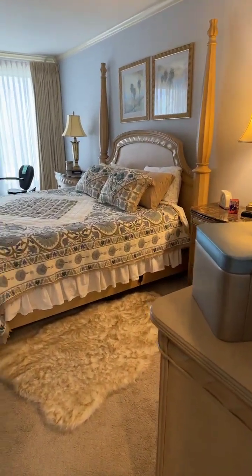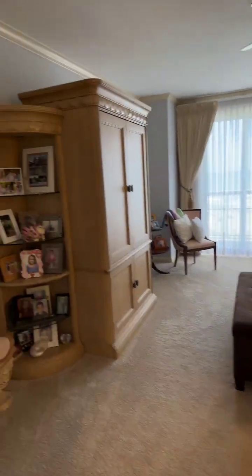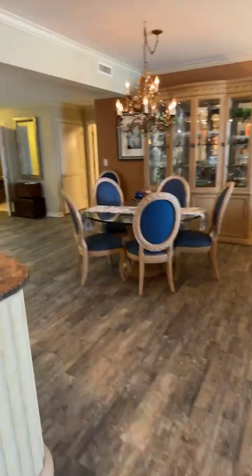Again, one last quick pan of the master before we leave this room. I mean, incredible size, isn't it? Just really great. I mean, the whole home is nice size.